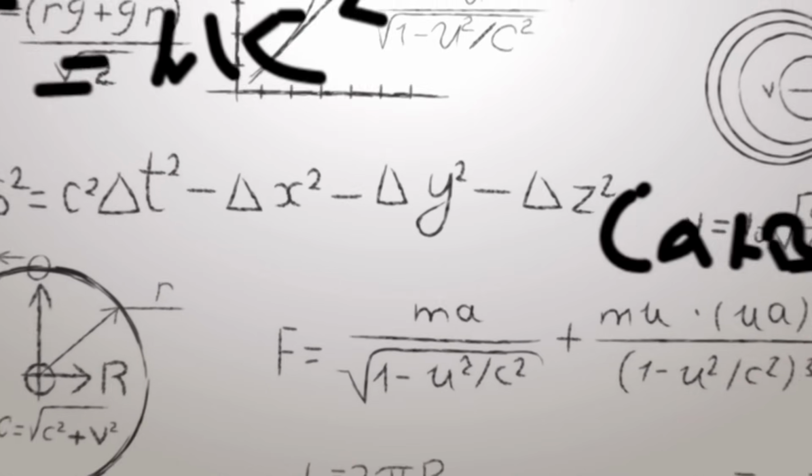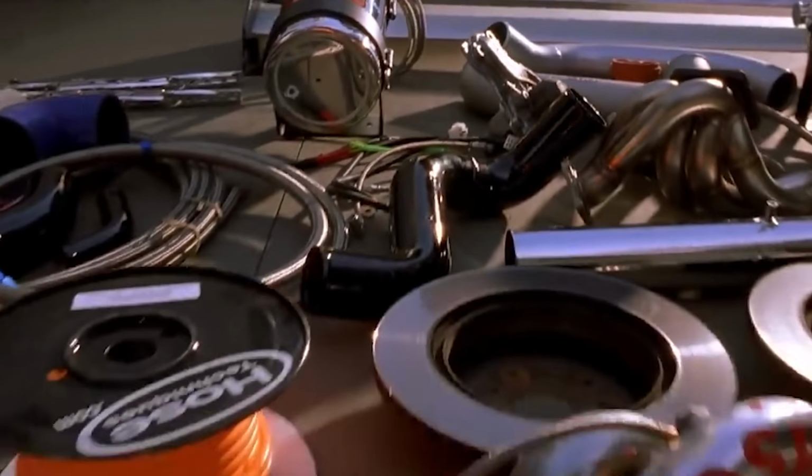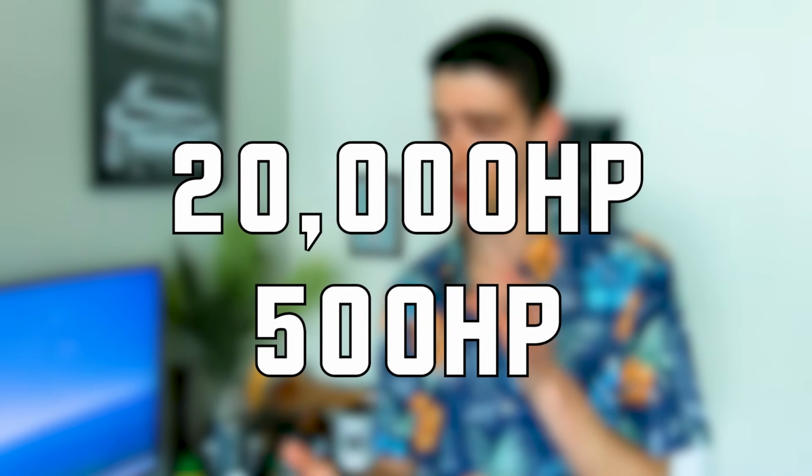ChatGPT is pretty smart. It can code, write essays, solve complex math equations, and even offer practical business advice. But I want to know if ChatGPT can upgrade the Toyota 2JZ engine. To test this, I'll be asking ChatGPT to give me a parts list that would allow the 2JZ to reliably achieve different horsepower levels, ranging from 500 to 20,000 horsepower.